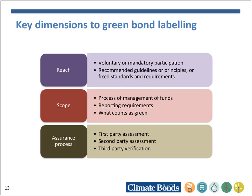Basically, when we think about green bond labelling, it's kind of useful to think about three key dimensions here. The first one is reach, and on that we can talk about what sort of programmatic approach is being taken. So, for example, does the label require voluntary or mandatory participation? Is it really a set of recommended guidelines or principles, or is it firmer with a set of fixed standards and requirements?